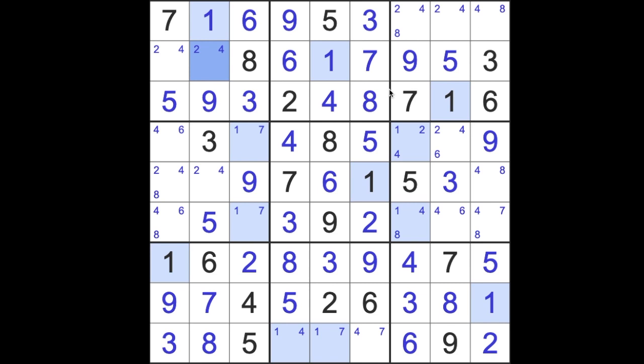2, 4. Okay. This 1 means that this, in fact, must be a 7. The 1 is in this square, and the 4 is in this square. Now central horizontal sheet is complete. Not much more to do now, I think. This 4 means that we must remove all of these candidate 4s. And this 4 means we must also remove candidate 4 in these squares.